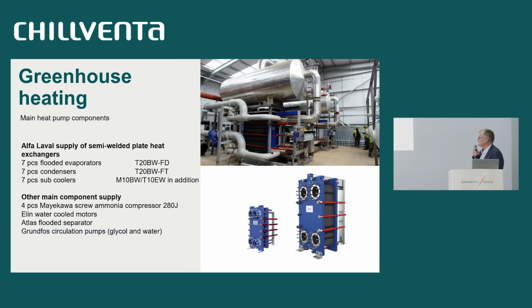Here we delivered, because it was a lower temperature, so we had lower pressures, we could have some simpler frames, but it's still the T20 BW FT size, and FT for the condensers. And then we have the subcoolers, M10 and T10 EW in addition. Here was also MyCava supplying the compressors, and the same component supplier as this was one system builder that used this.